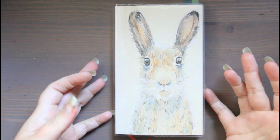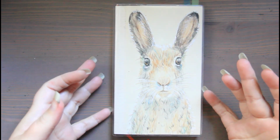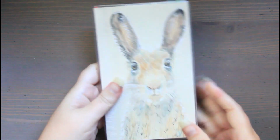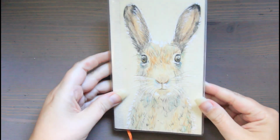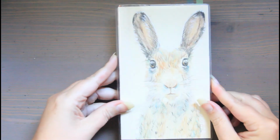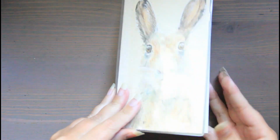This is my planner from 2023. This is a Midori, it's a B6. They're typically blank, they're just ivory, but I drew and painted on mine because it was the lunar year of the rabbit. So I thought I would honor that with the front cover. And I did buy the plastic sheeting.